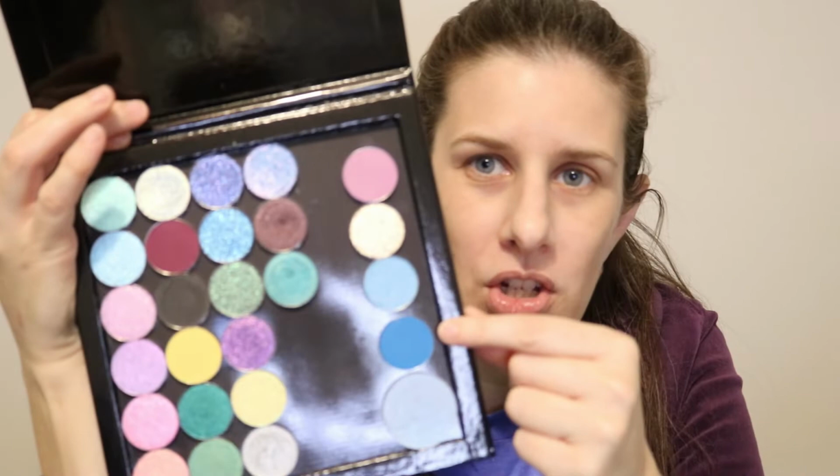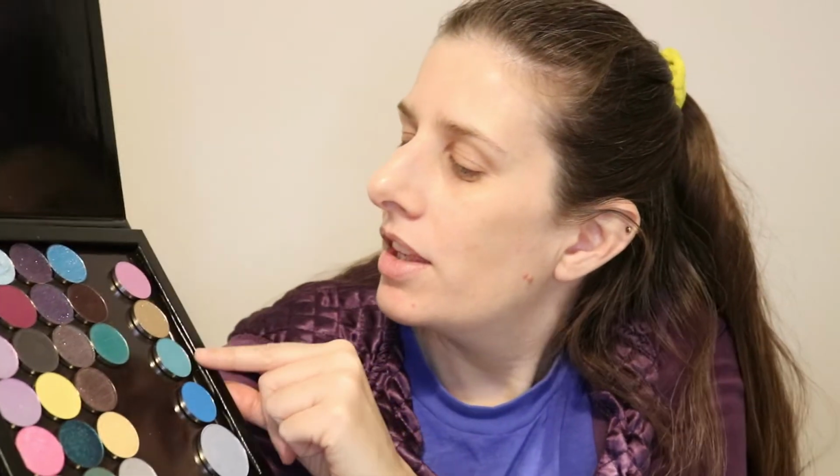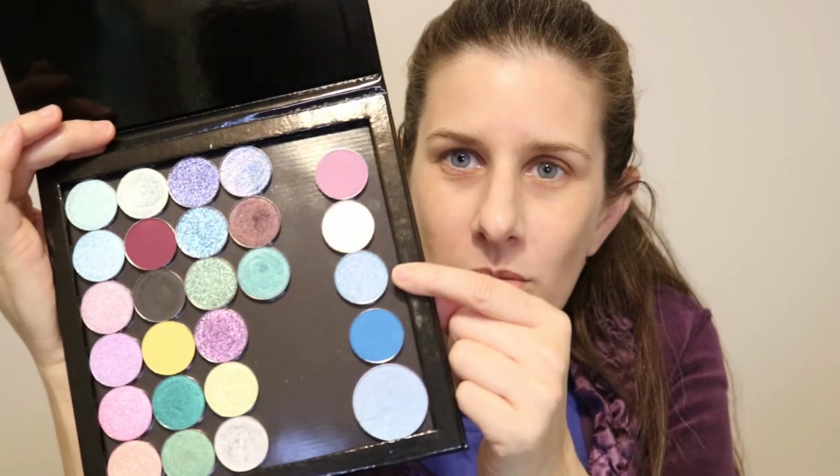Interesting. Seeing them next to some of my other shadows, I'm like, this matte blue shade is really pretty too. All right. So these are the 4 shadows that she just sent me. This shade right here looks very similar to Nerds, so I'm going to go ahead and grab that shade out.